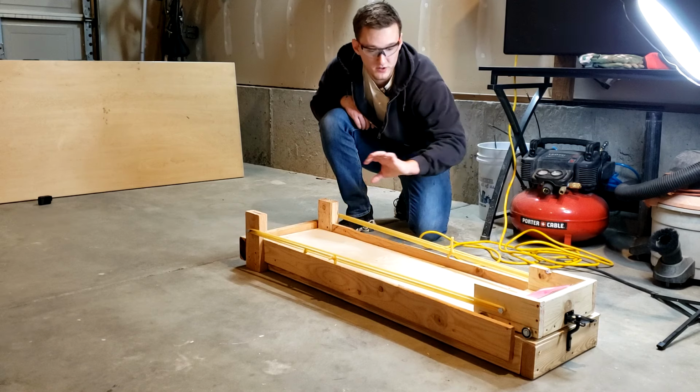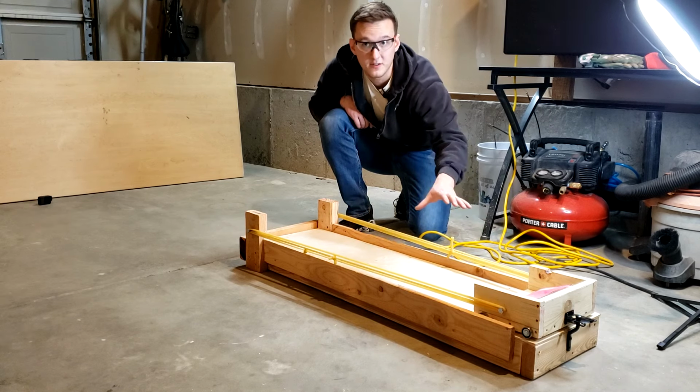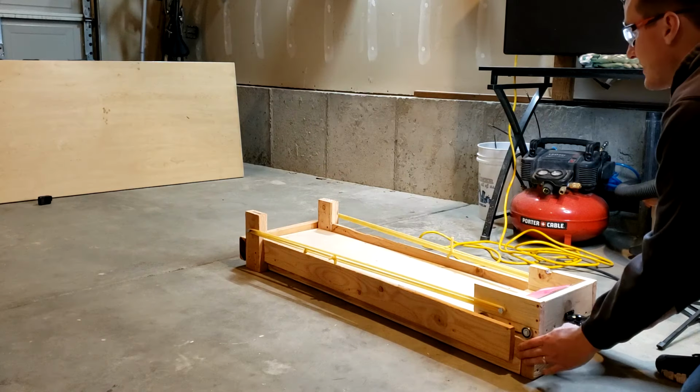I think I'm gonna shorten each individual band by a couple inches and then add a third band on after this, if this doesn't perform well. 3, 2, 1.